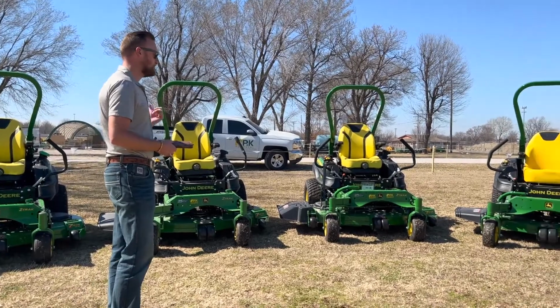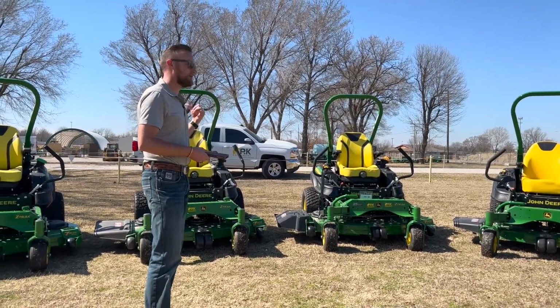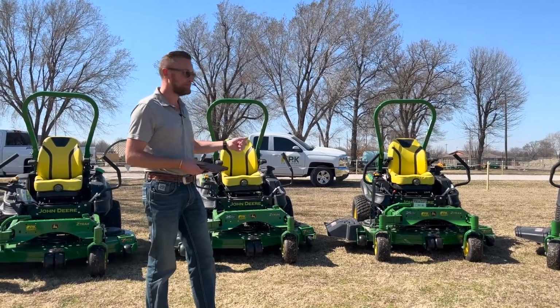They all have the optional Michelin wheel. They all have the option of comfort glide on the seats. The M series and the R series, you can get the fully adjustable suspension seat.